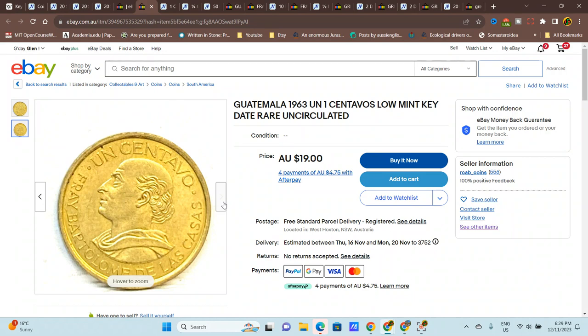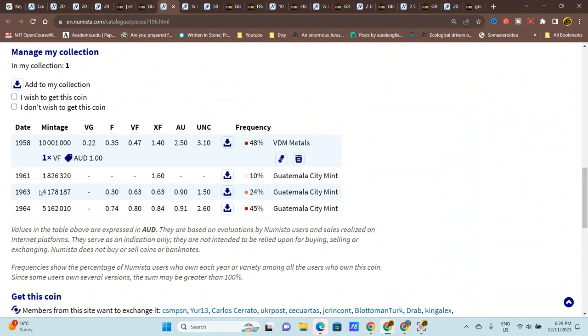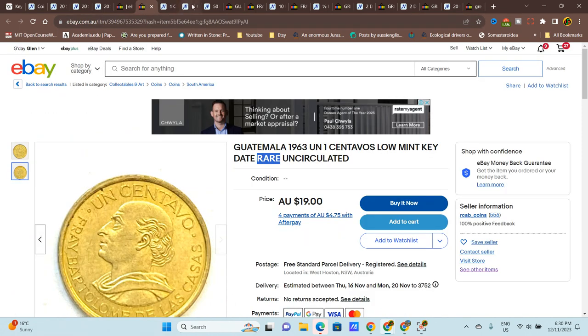Well, in coin collecting, a rare coin is basically under 1500. So if we go to Numista, so that date was 1963. We have 4,178,000. Based on this statistic, 24% of people who have this coin have this date. So it's not a scarce coin. It's not a rare coin. So obviously it's not rare. You can cancel that out. Is it a low mint key date? No, not really. That would be the 1961 would be the key date, but still not a low mint. So obviously that's a deceptive title in that coin sale.